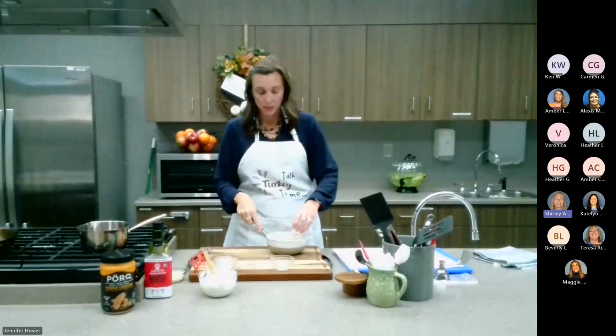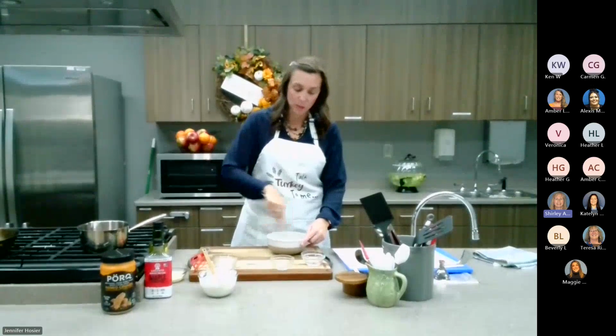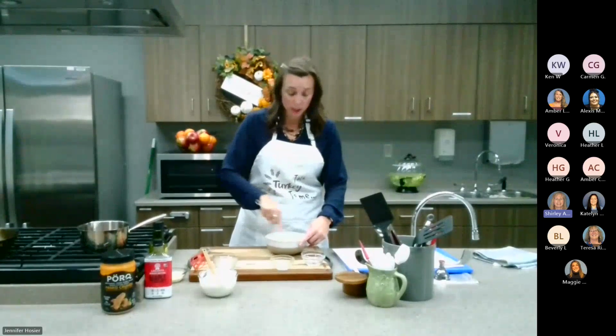We've got a decent pinch here that we're going to put in, and then you can always flavor it to taste. You can add more salt, you can add less. You can use more cayenne, you can use less. Maybe you like smoked paprika, that could be pretty good. So we're just going to stir that up.